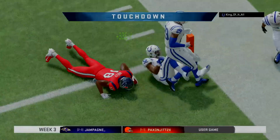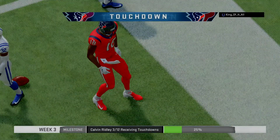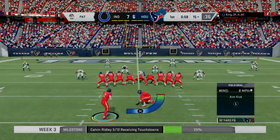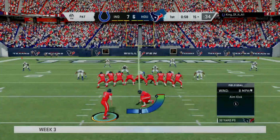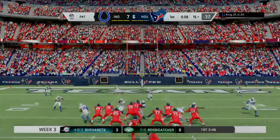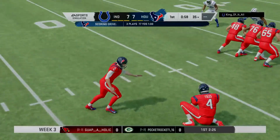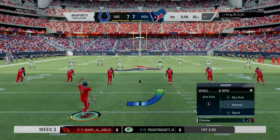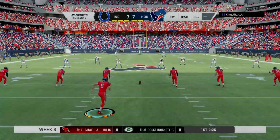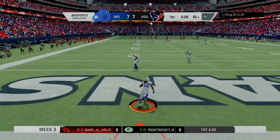And he gets into the end zone. Touchdown, Houston. Calvin Ridley, his 3rd touchdown now on the year, as his guys are on the board here in this first quarter. Gonzalez good on the extra point, and we are tied at 7. Each team has scored. 7-7 here as the kick's away.